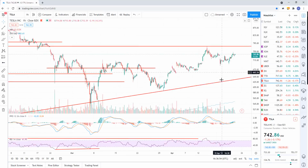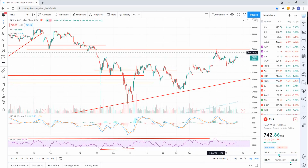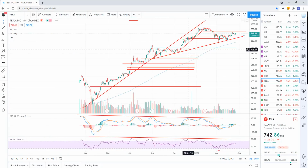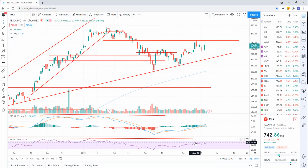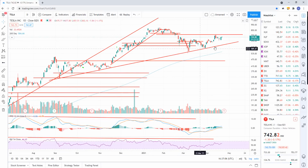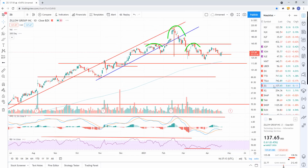You don't want to get positioned in the middle of a range. Tesla, kind of grinding higher. Let's look at the daily here on Tesla. Yeah, we're just kind of grinding higher. Again, for me, it's this trend line. This is what I'm watching right there. Until we break that trend line, I just don't think there's any trade going on.